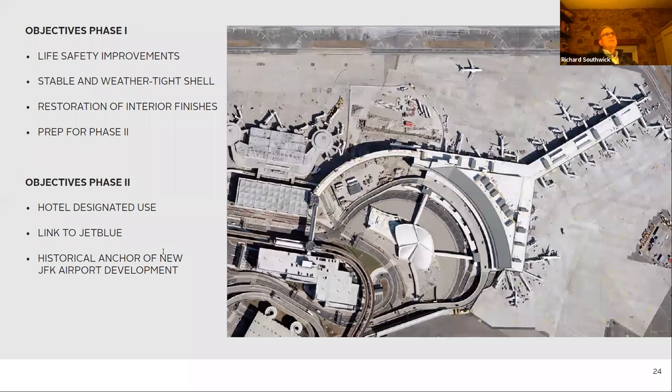The phase two, which took place about 10 years later, when a designated developer came on board, and this was MCR Development out of New York City, was to turn this building into a hotel. There were a couple of preservation objectives that were very important. We felt that it was really important to tie the building and the flight tubes to the new JetBlue terminal, and that's what you see in the aerial photograph.